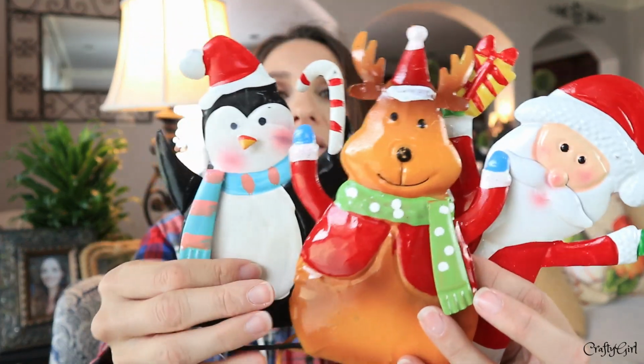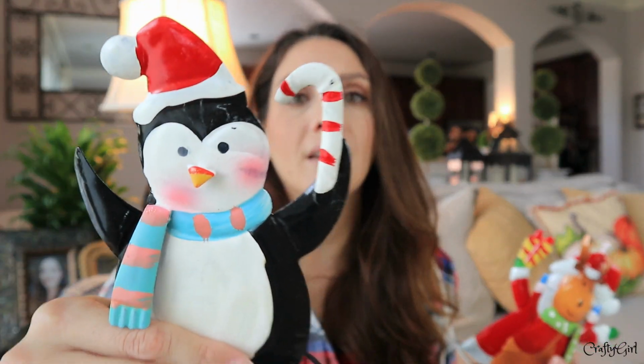I will say I've never really been a fan of penguins as an animal for Christmas, but I get the whole penguin winter connection, I guess. But they are wearing scarves, which I do find incredibly adorable. And I'll probably put him up in my daughter's room since he is holding a candy cane. I've never shared her room, and I recently did a house tour, and so I'm very excited to share her Christmas peppermint themed bedroom this year with you guys. So I hope that you stick around to see what I do, but looking at him makes me realize he could be perfect in there.